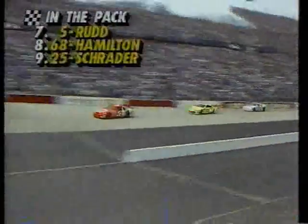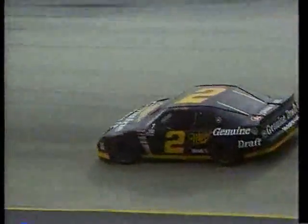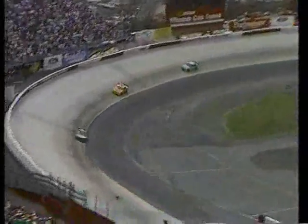Great run for Bobby Hamilton, the Country Time Ford. And Dick Trickle is just now coming out of the pits. You can see him down on the inside, the white car there. Coming out, he went back in the pits as they worked on that lead, so he is several laps down, in fact about a dozen. We're looking at Denny Schrader, Kodiak Chevrolet. There's our pole sitter and leader, Rusty Wallace. Ernie Irvin, Brett Bodine.